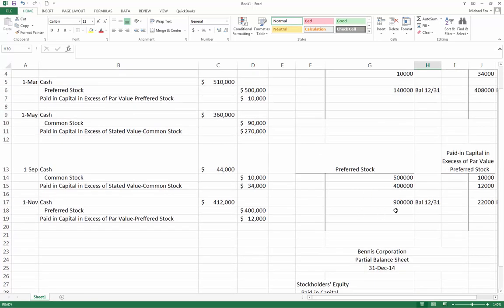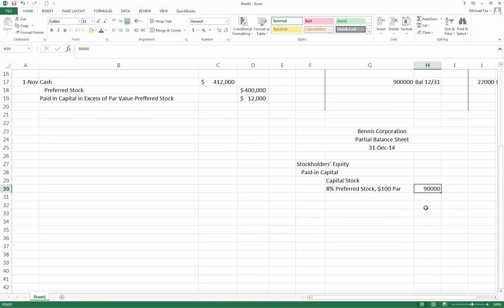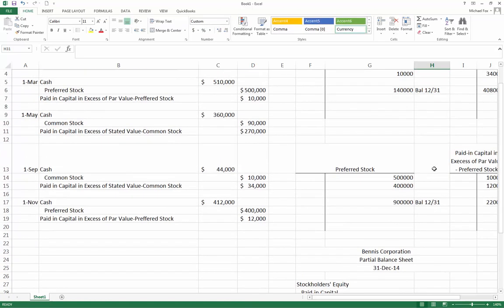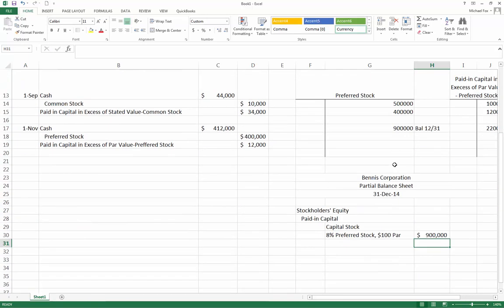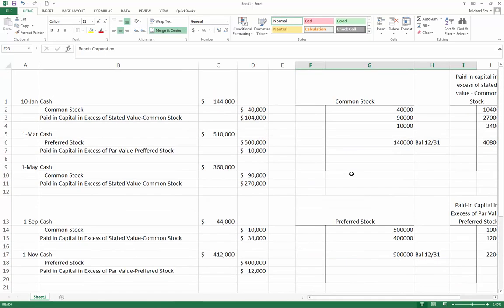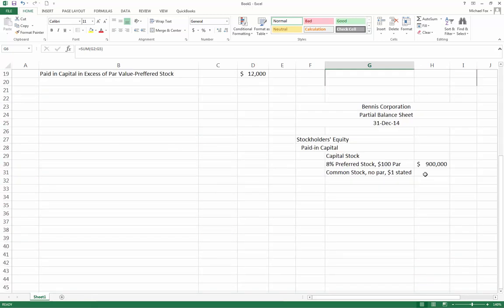So then we just go up here and we look. We have $900,000 in that account. I'm getting these just from our T accounts. Then we'll have our common stock, and that account has a balance of $140,000. So our total capital stock is $1,040,000.